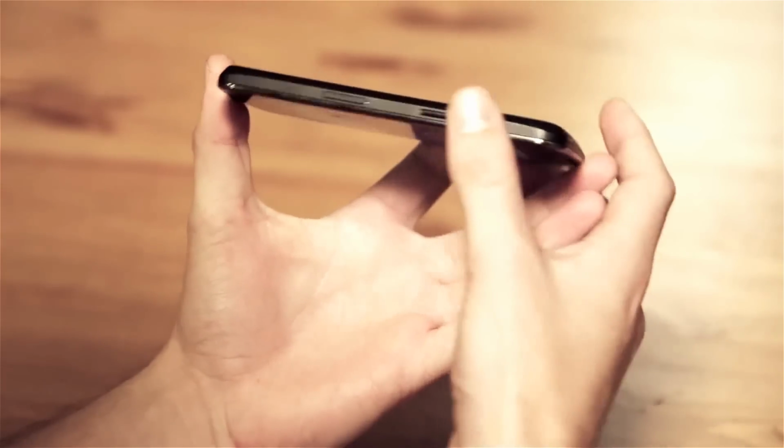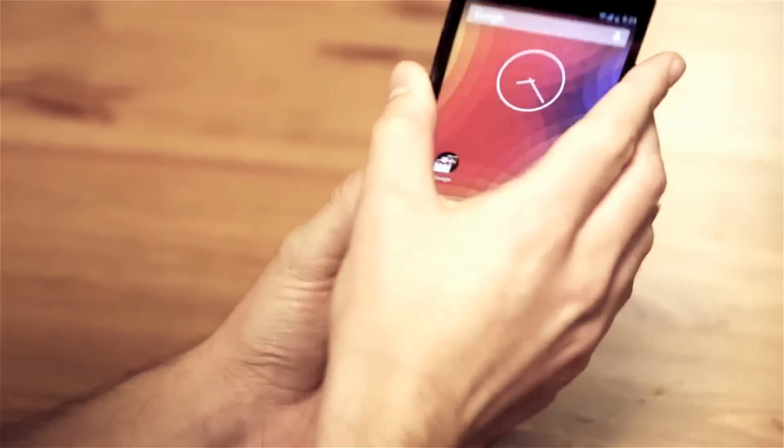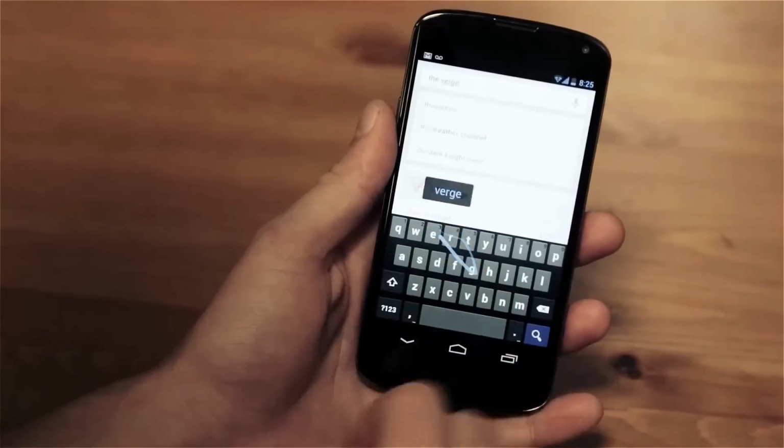I was really excited about this device, and I was anticipating the next Nexus as the phone that I would be using for the foreseeable future. But the fact that it doesn't have LTE has kind of thrown a monkey wrench into my plans.